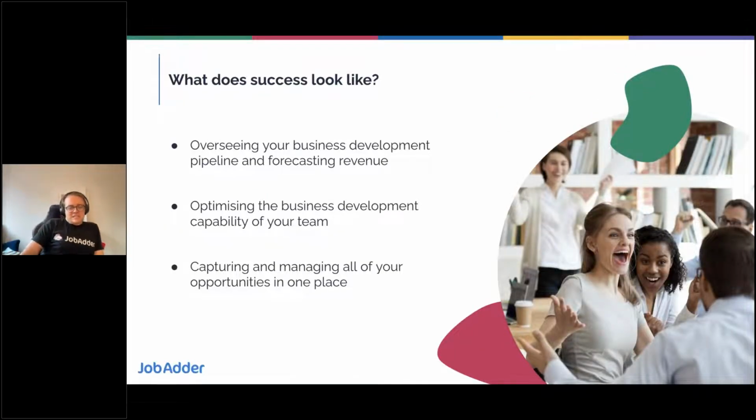Now, what does success look like? What does this well-oiled business development machine actually look like in the context of recruitment agencies? If we look from the top down, for agency owners or business owners or even team leads, it's overseeing your business development pipeline and being able to forecast revenue. If you use JobAdder at the moment, obviously you can have a look at the jobs that you've got on. You can see the expected fee and the forecasted fees, but that will only really help you for the jobs that you've currently got on. So we wanted to provide something that allows you to see further than you've been able to, to help mitigate those dips in revenue that can happen.